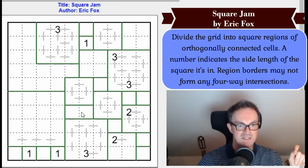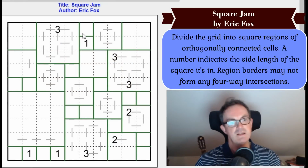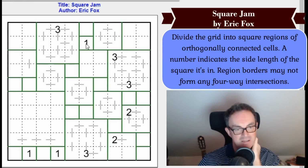That's a 2 by 2 because it can't be any bigger. Make this a 1 by 1. Now look, that's impossible, so that's got to do that. That's impossible, so it's got to be that, which means that's forced, and we've done it. Okay, so that's just a brilliant puzzle. What an amazing idea that is.